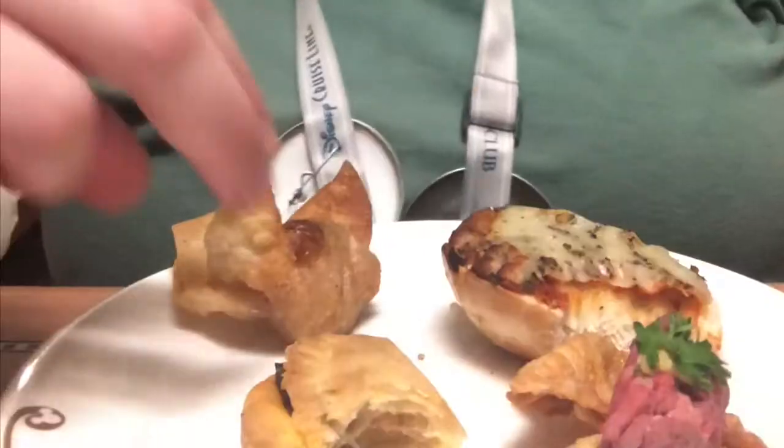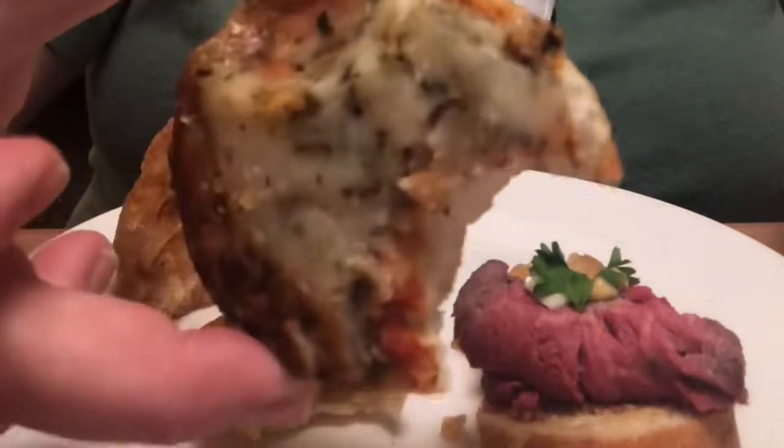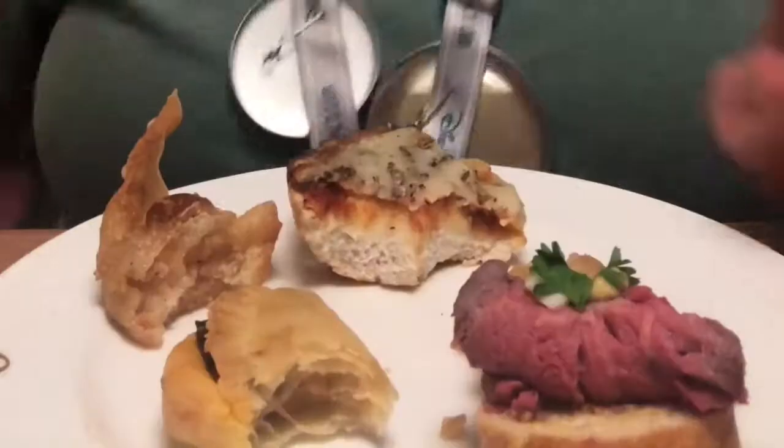Okay, they're calling them mini beef turnovers, but we all know that's literally an empanada. I don't know why they're doing that. It's like, stop playing. Shrimp wonton. Oh! That shrimp wonton is good! Not what I thought. Mini pizza? So good. Bagel bite. Literally an enlarged bagel bite. Not a bad thing.